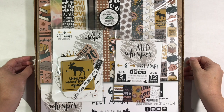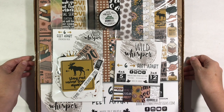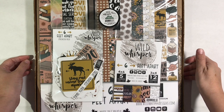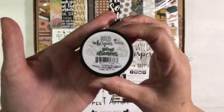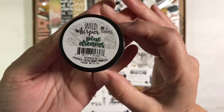I am Mama24. I'm back today to share with you my first haul from Wild Whisper. I'm very pleased to say that this is a Canadian-based paper crafting company. They are in Edmonton, Alberta, Canada. And they've also teamed up with another Canadian-based company, Emerald Creek Craft Supplies, to come out with some scented embossing powders. And I had to try it.